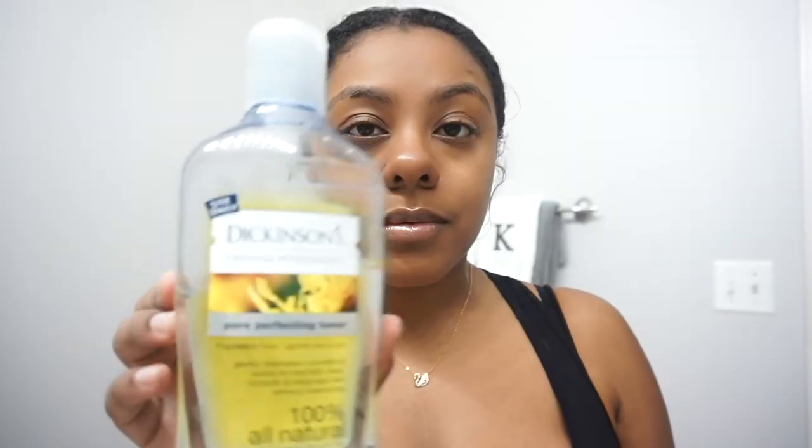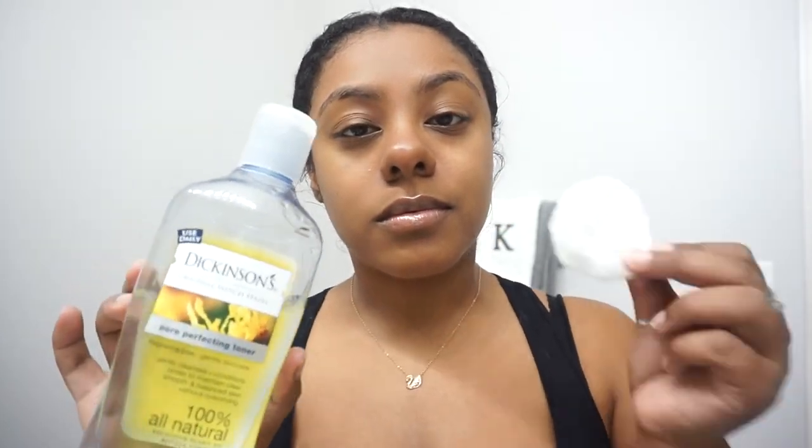Washing that mask off, I am moving on to applying my toner. The toner of choice that I like to use is Dickinson Witch Hazel, which is a staple in my skincare routine, and I apply this when I know I'm not putting on makeup for the day.